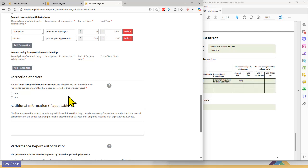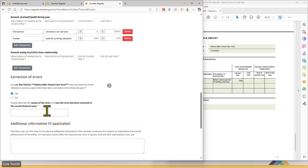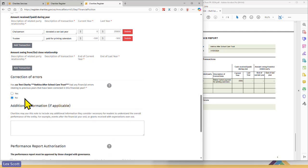The next section is correction of errors. If your previous year's reports had any errors that were corrected in the financial year, tick yes and provide the details here. You will need to describe the nature of the error and how the error has been corrected in the current financial year. For example, if the closing balance in the previous year's report was incorrect, and this has been corrected in this year's report. We didn't have any errors, so we click no.